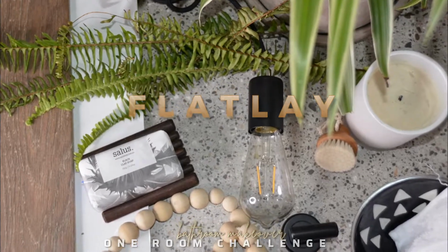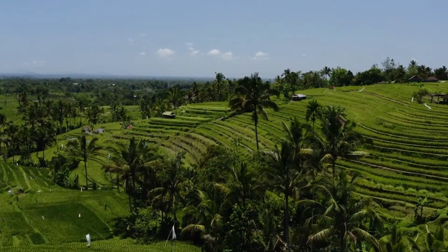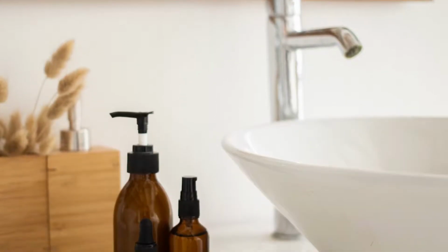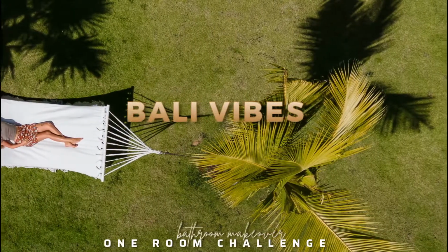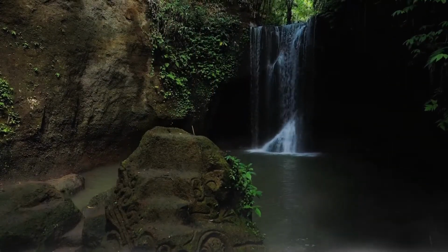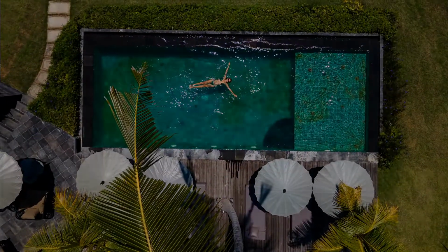The vision for the bathroom was very strong. I was channeling tropical vibes, thinking of Bali and those beautiful outdoor bathrooms with lots of concrete, beautiful timbers, lush planting. That was all of the things that I wanted to see and feel in the bathroom. I really wanted to get a luxury but laid back spa kind of vibe going on.